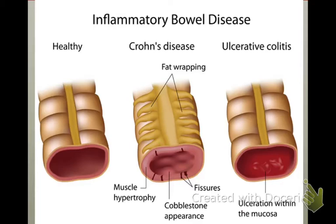And here are a couple more pictures of the differences between Crohn's and ulcerative. Ulcerative is thinned out. Crohn's is scarred and fat. Not fat, I see fat wrapping around the top. They're scarred and, what's the word I'm looking for, constricted, I guess. Scarred and constricted in the area. Ulcerative is thinned out and bleeding.